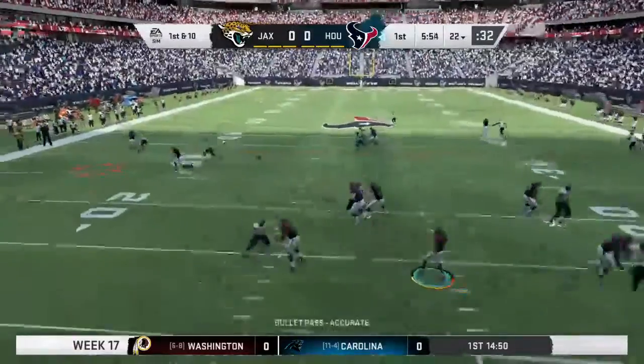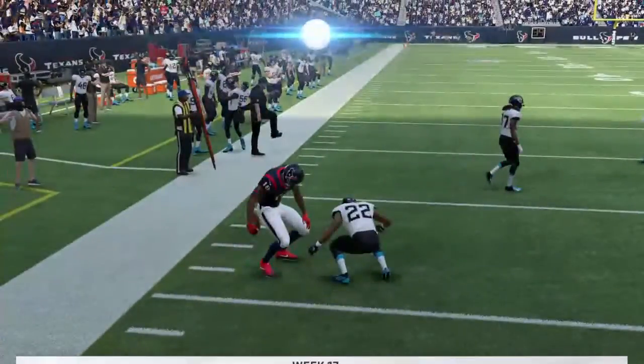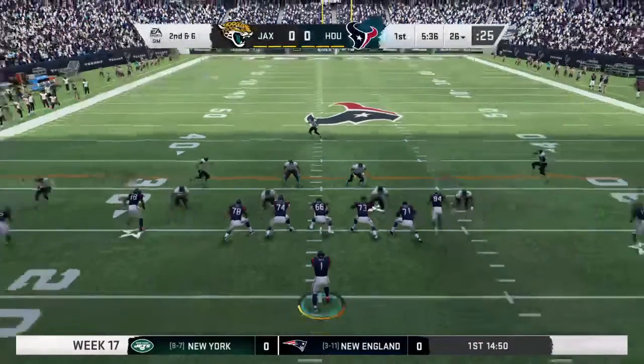They'll come out throwing here on first down. This one grabbed by A.J. Green. 4 yards the result on the first play from scrimmage. Second down. 2nd and 6.